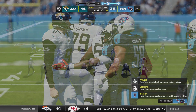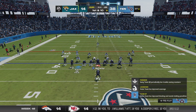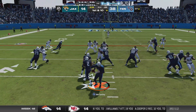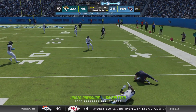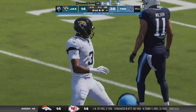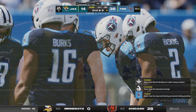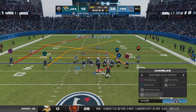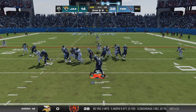And the Titans are going to start this drive in great field position as they take over 1st and 10. They go play action here on 1st down. Firing quickly here, and that's complete. It'll be a gain of just a yard, and it's 2nd down. Brings up 2nd and 9 at the 36-yard line.